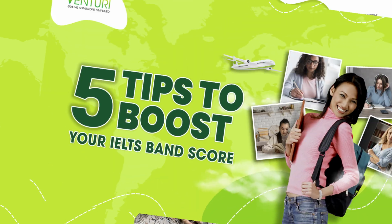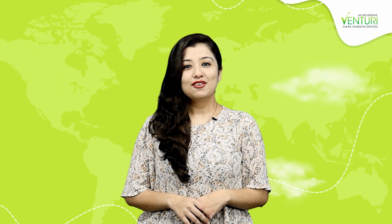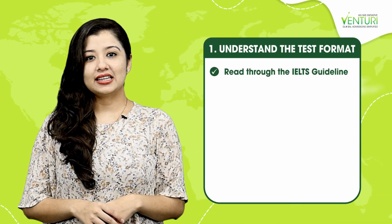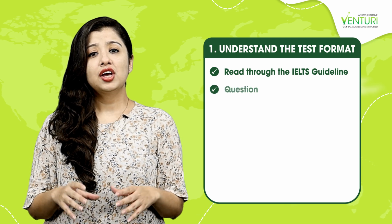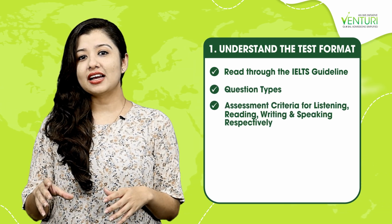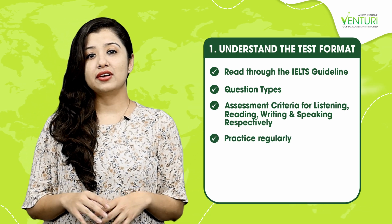So, here are the 5 tips that are going to help you improve your IELTS performance. First of all, understand the test format. Read through the IELTS guidelines to understand the test format, question types, and assessment criteria for listening, reading, writing, and speaking sections.